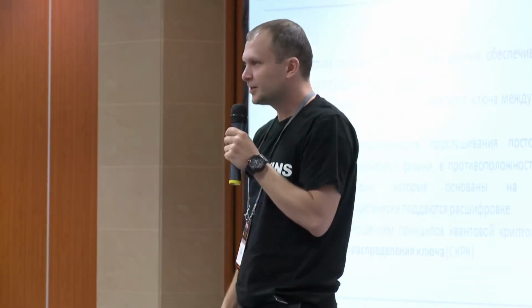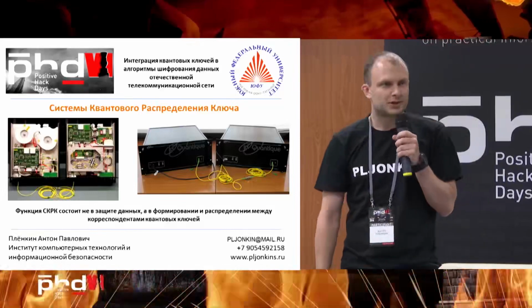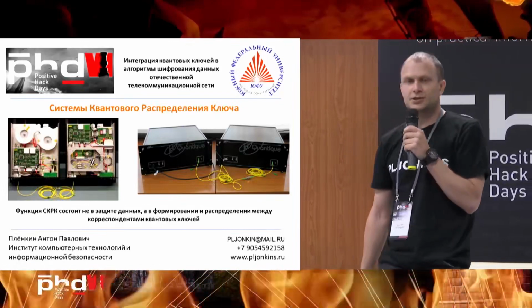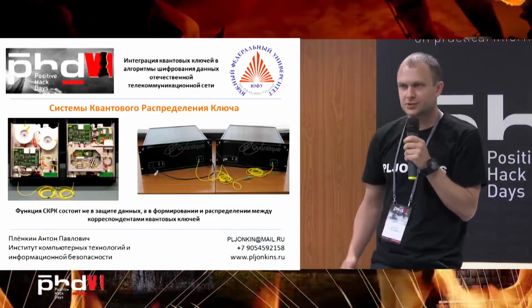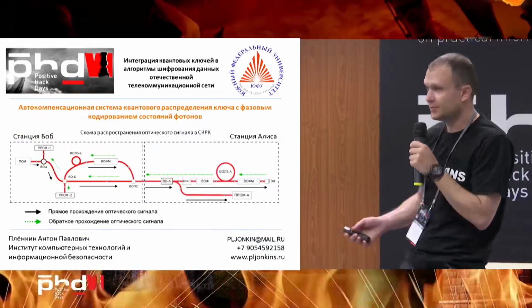Usually, quantum cryptography is touted as a better solution compared to classical cryptography when it comes to distribution of public keys. Now we have quantum key distribution systems. Actually, there is a lot of research done globally in this area, but only a couple of systems have seen commercialization. In Russia, we have about 3 or 4 samples like this, and I'm working with one of them.